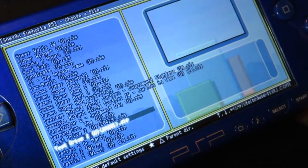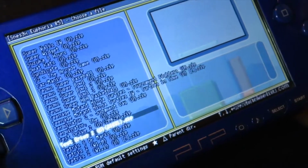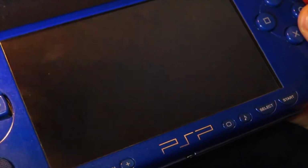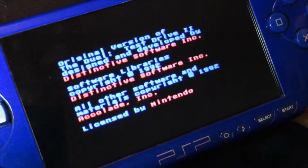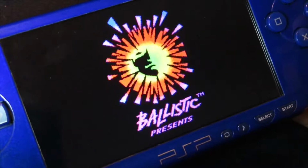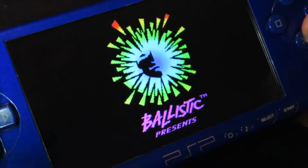And don't get this confused with the Test Drive series that a lot of people see for PlayStation games, PS1 games. This was licensed through Nintendo as well, so it is a Nintendo game.